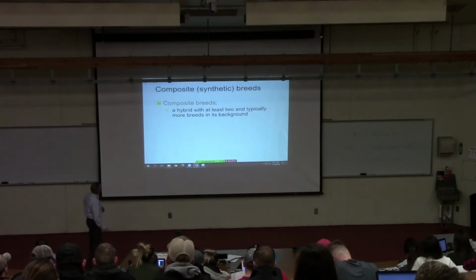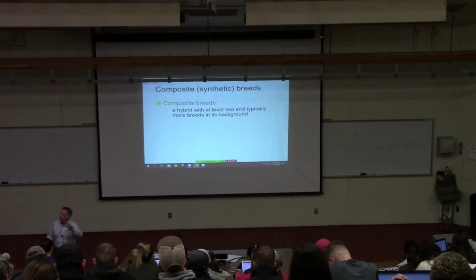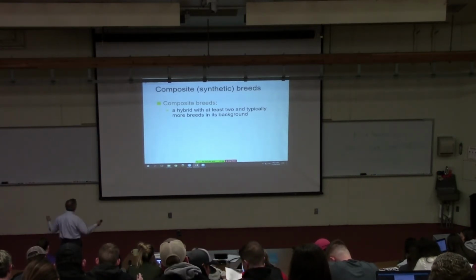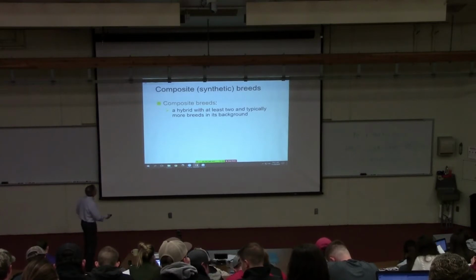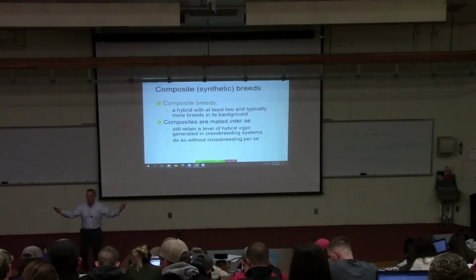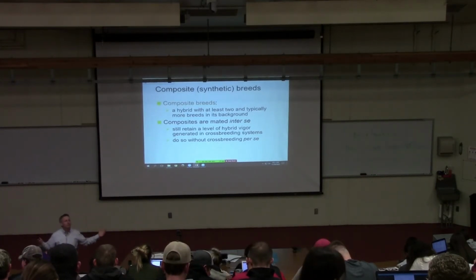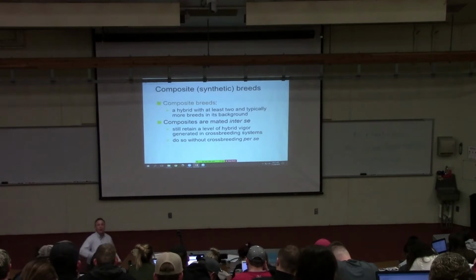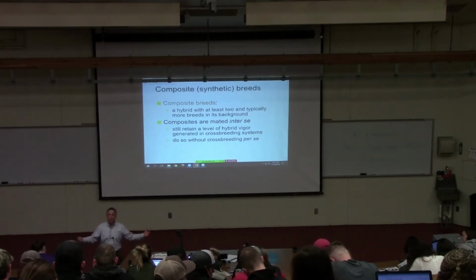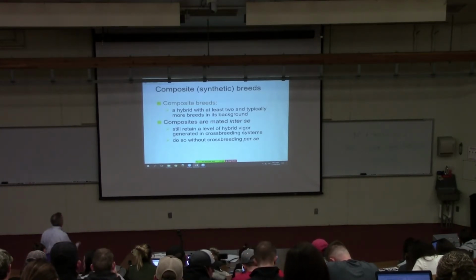We spoke a little bit about those, so you have a sense. So I'll be fairly quick, but I want to put them in the context of these criteria. A composite is a hybrid with at least two, typically more animals in its background. Once you create the composite, you deal with them like they're a purebred. So you create your composite, and then you intermate the composite back to itself. Once you get that created, off you go, just like you would with a purebreeding program.